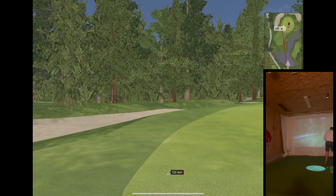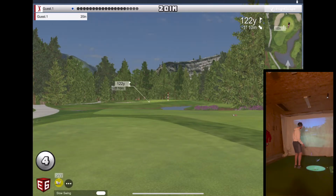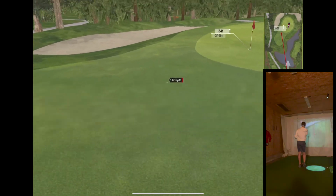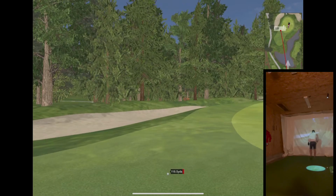I think we lost the 10-foot thing. 10 foot, 9 inches. So technically we're outside 10 feet now. Shoot, it was a good run. And then I really just missed the green, I think. That was a good run.